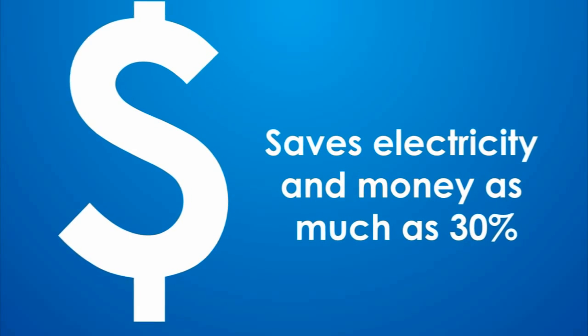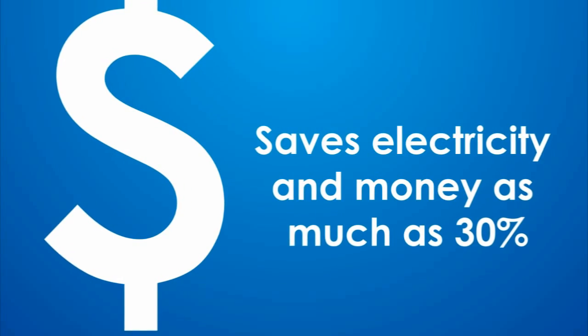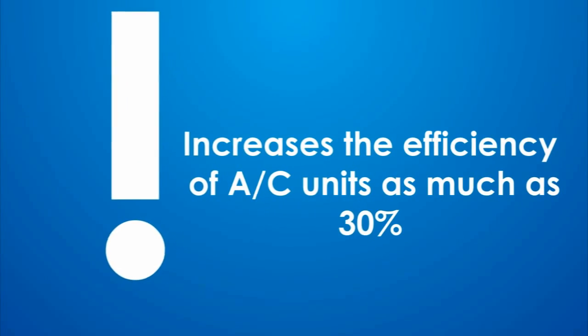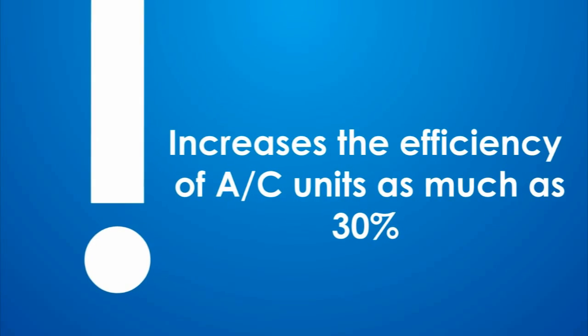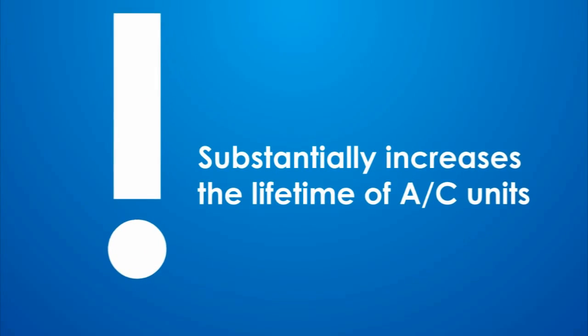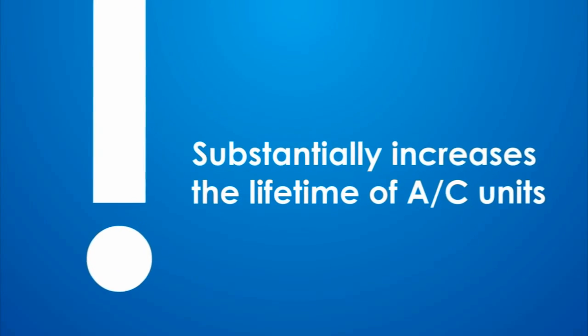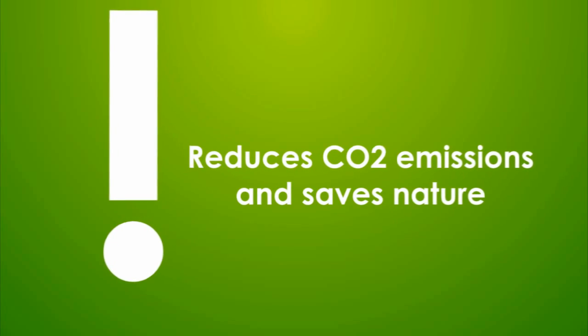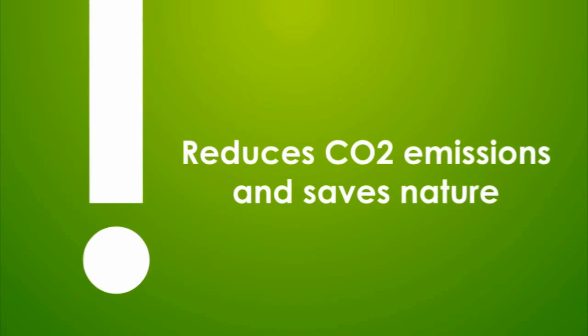Saves electricity and money as much as 30%. Increases the efficiency of air conditioning units as much as 30%. Substantially increases the lifetime of all air conditioning units. Reduces CO2 emissions and saves nature.